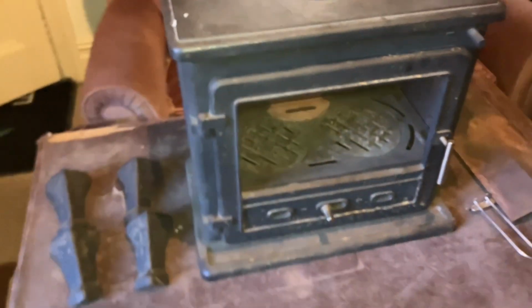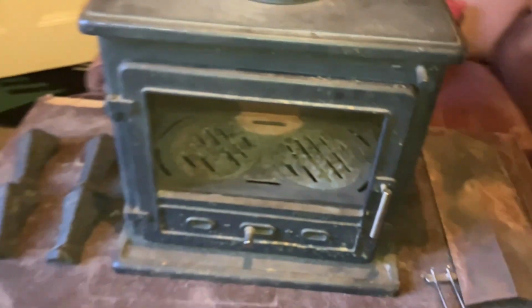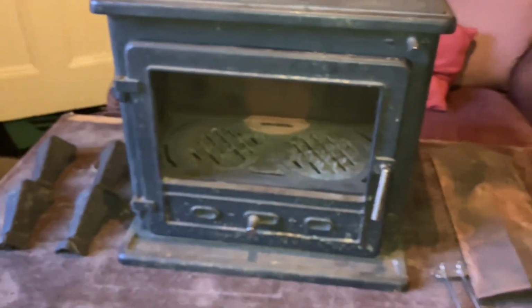Like I said, it needs a little bit of cleaning up. Massive collar. The back is blanked off. So yeah, it just needs a clean up, some new rope on the doors and on the lid. It needs the lid bolting down, but it's super heavy. And then build a, what do you call it? Build a hearth for it. So yeah, that's to go in at some point.